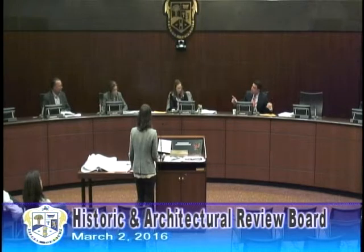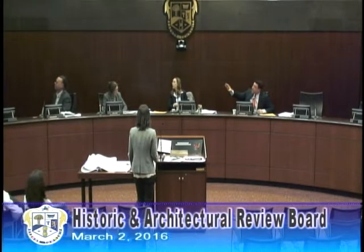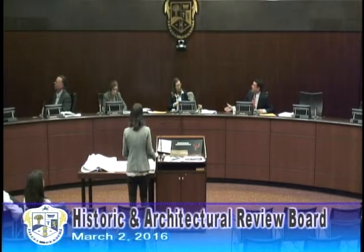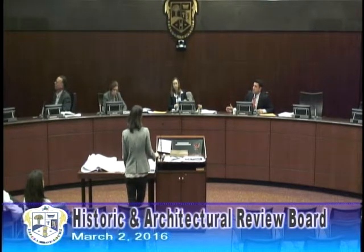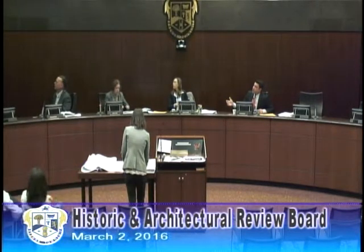So are you talking about the returns? There's one detail that I feel like we haven't addressed, and that is when we're talking about the dormers, there appears to be a slight return with a little bit of fascia there. Is that the detail? We would still have a return anyway. Although there isn't a return currently on the dormers that exist on the second floor windows.